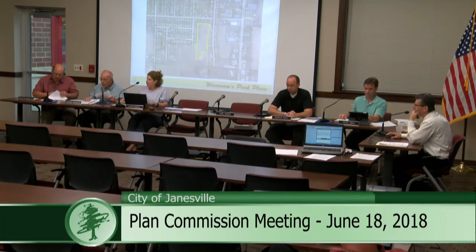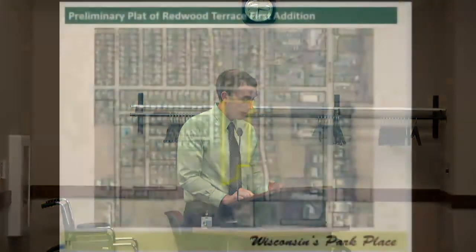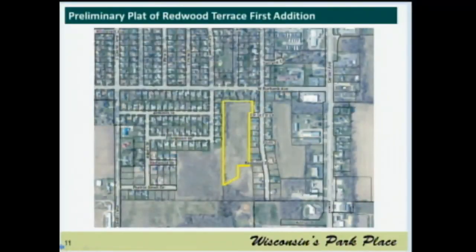Brian Schweigel, Associate Planner. The proposed plat represents a residential expansion of the Redwood Terrace subdivision. The plat area is located in the area west of South Terrace Street and south of West Burbank Avenue on the south side of the city. Next slide, please.